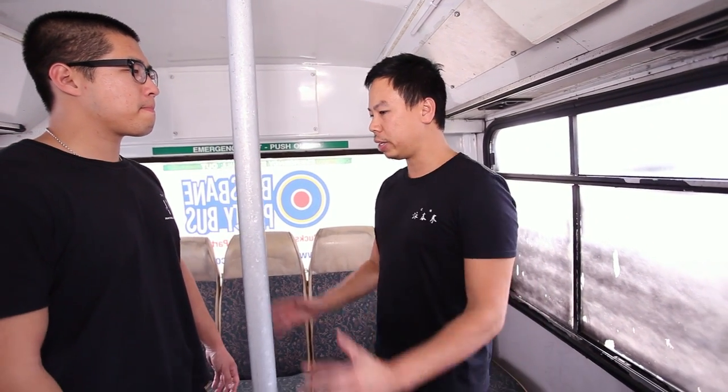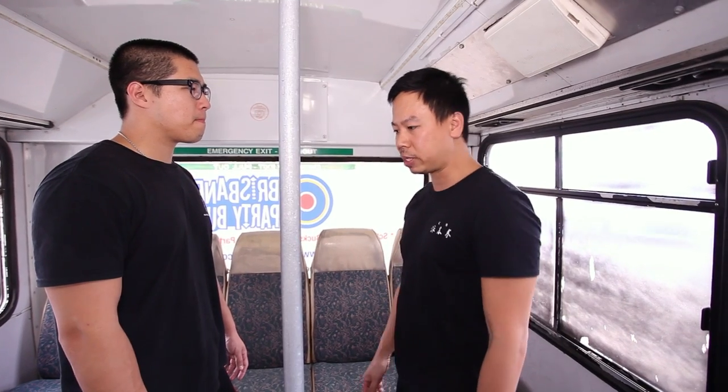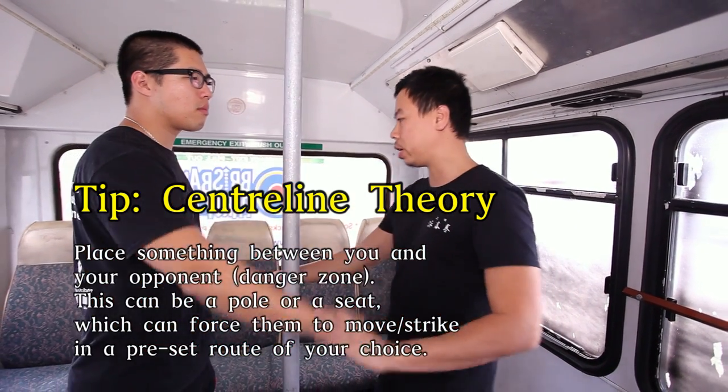Okay, we're going to continue our workshop from last week. So in a situation like this, there's a pole in between us. Where would I want to stand? If I'm standing with the pole in between us, that would actually stop him from hitting me. So he can either hit me this way or hit me this way.